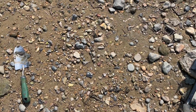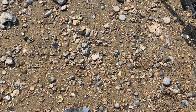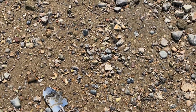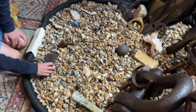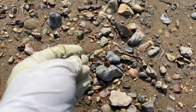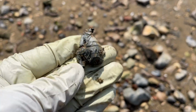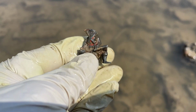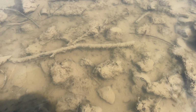My first find of the day, surface find. But my metal detector actually pointed out... That was actually on the surface. I hope you can see it. So I'm going to go straight there. Soldier. So that's the back. And that's the front, if you can see it, so that's the leg. The head unfortunately is missing, which is a shame.